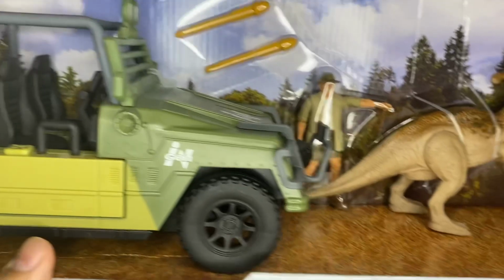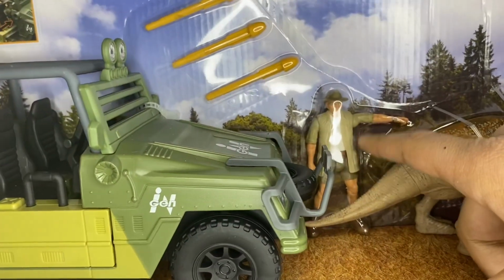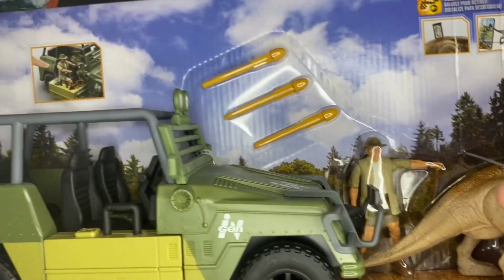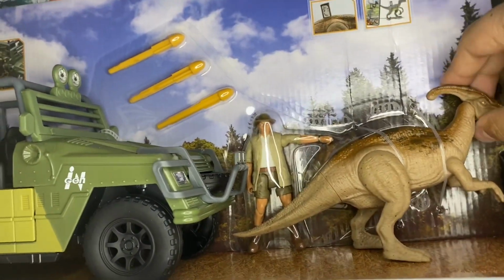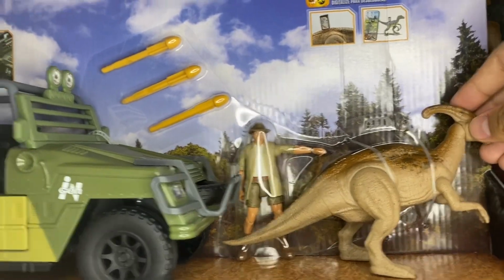And this is obviously based off of the game trail sequence. We got Roland Tembo, first Roland Tembo figure from Mattel, and obviously my first Roland Tembo figure. An awesome looking InGen Jeep. And then we got the Parasaurolophus that they capture. Even though it's supposed to be a little bit bigger, this makes for an awesome juvenile or young Parasaurolophus.